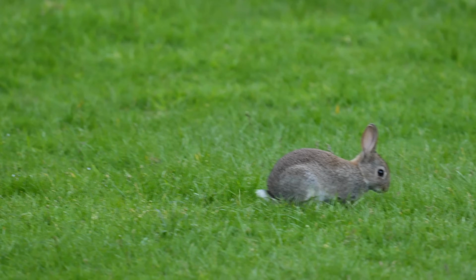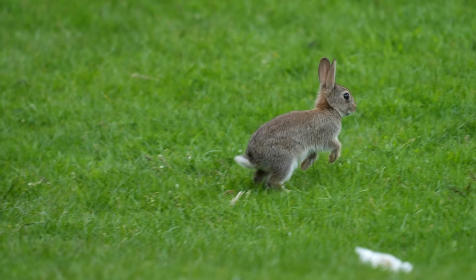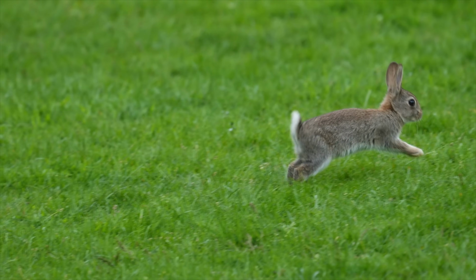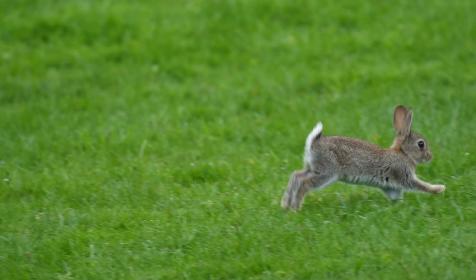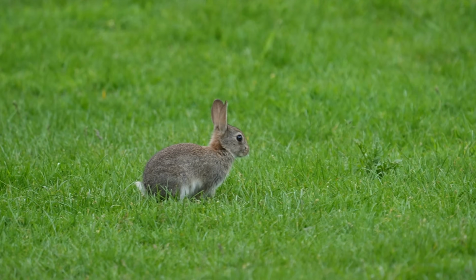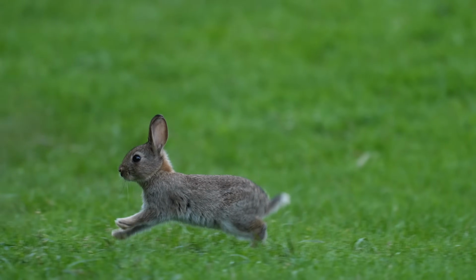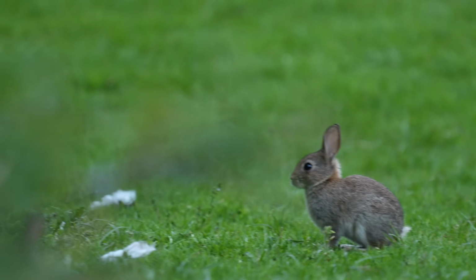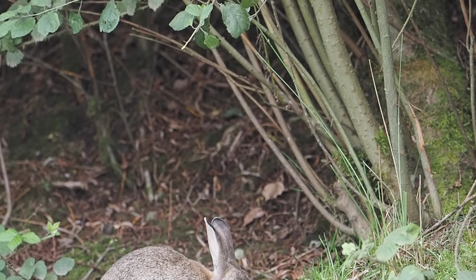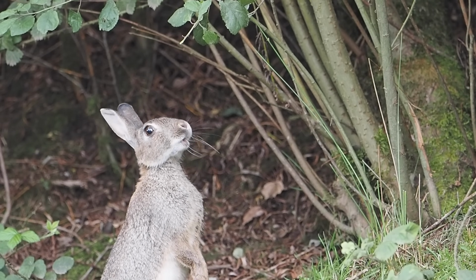The rabbit is in focus when I start, so I stand a very good chance of keeping it in focus, even though you have to do this manually when you're shooting in slow motion. And it just gave the rabbit some movement, actually doing something rather than just sitting there and eating grass. And another country park. Rabbits don't just eat grass, they eat leaves as well. So you've got to stretch a bit to do that.